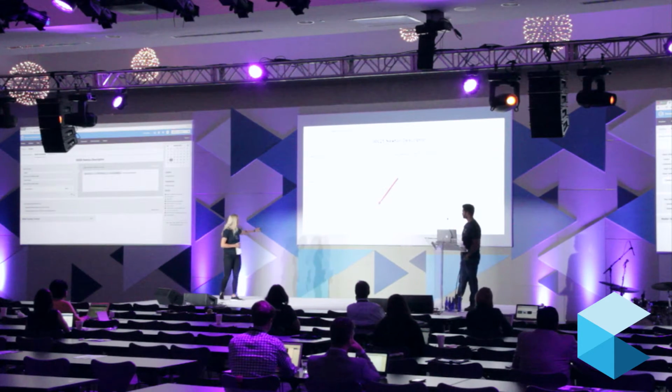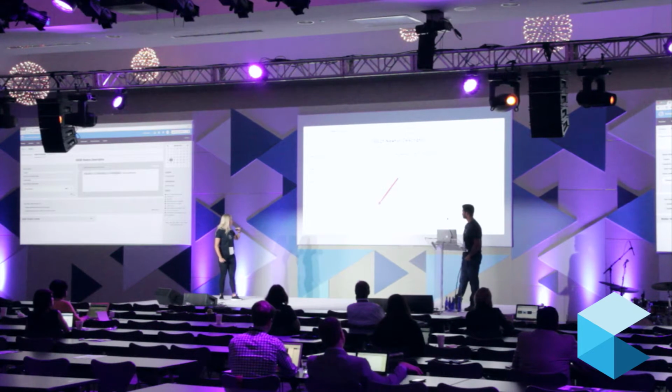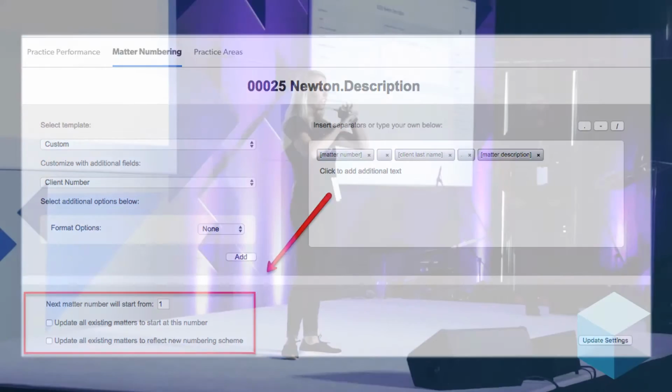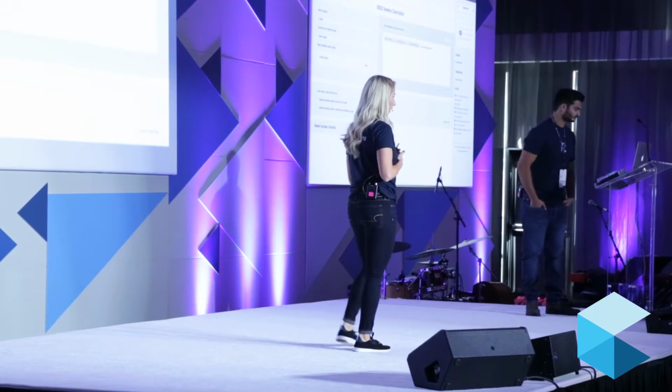Now, the second option is the checkbox, where you also have the ability to update all existing matters in Clio to reflect the scheme that you just created. So think of it as like a blanket overhaul. With this, you really want to make sure that you're happy with that matter number because there is no blanket undo. You can go ahead and customize each matter number or override them on a matter-to-matter basis, but this is something that you really, really want to be careful of.